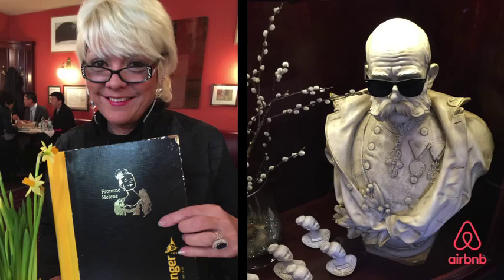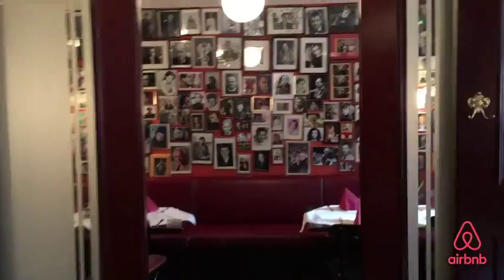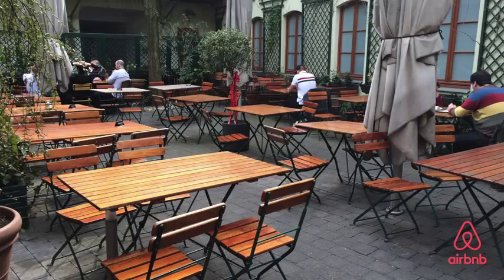Onwards to lunch at the Fromme Helene in the 8th district of Josefstadt, a restaurant where actors and playwrights take their break from the Burgtheater in the obligatory private room. And of course, a beer garden in the back.